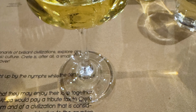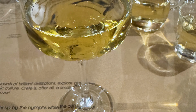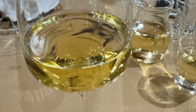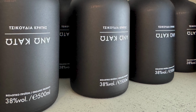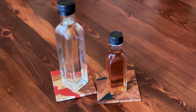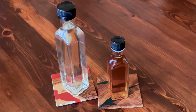Keep an eye out for Retsina wine. It's a unique, dry white wine made with pine resin. It's harder to find, but if you happen to see it on the menu, order a glass and give it a try. And then there's the ubiquitous Raki, also known as tekudia locally. This is a strong spirit distilled from grape pomace. It's not like the anise-flavored ouzo that everyone associates with Greece.